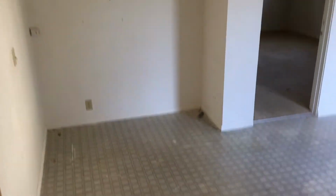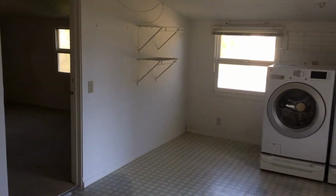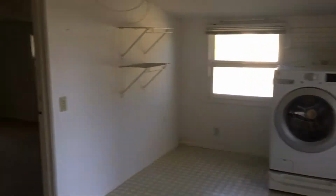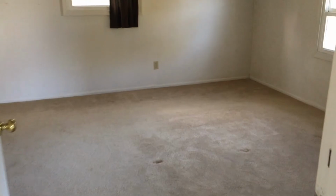Then back down the steps into the other part of the den so you can see the other side of it. And then back into our bedroom. I don't know if you can really tell in the video. Here you can tell. We have super slanted ceilings in the bedroom.